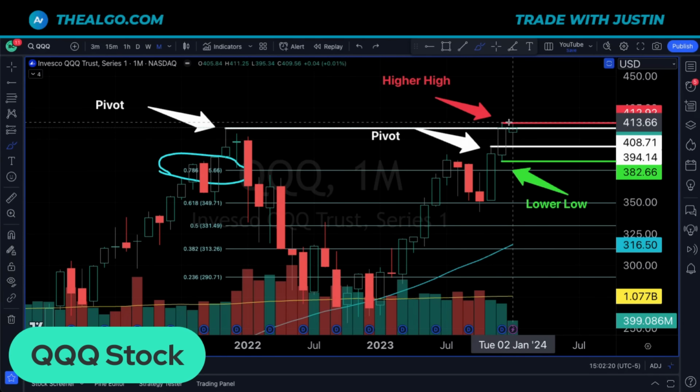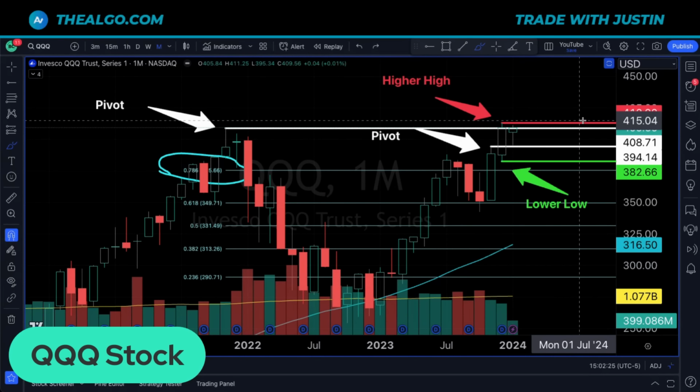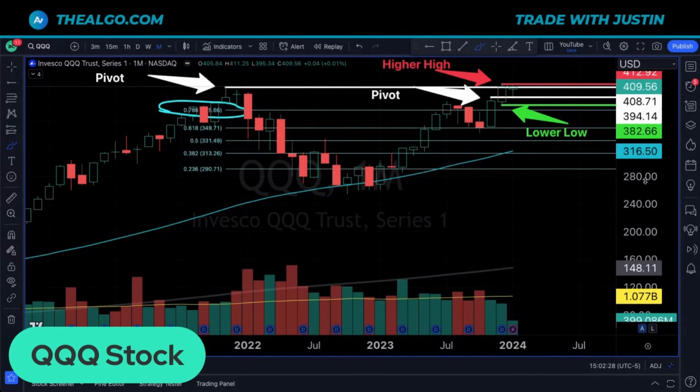Otherwise, if we can close the month over this previous candle high at 413, hey, all bets are off. The bulls are in charge. They're going to want to take the chart higher.